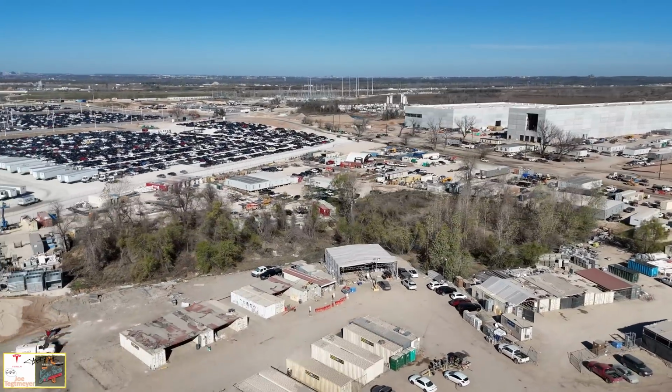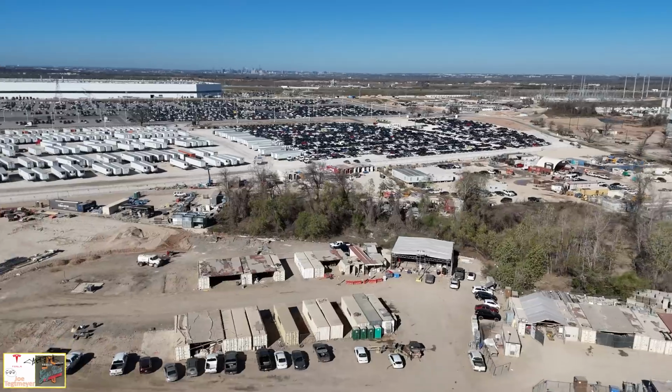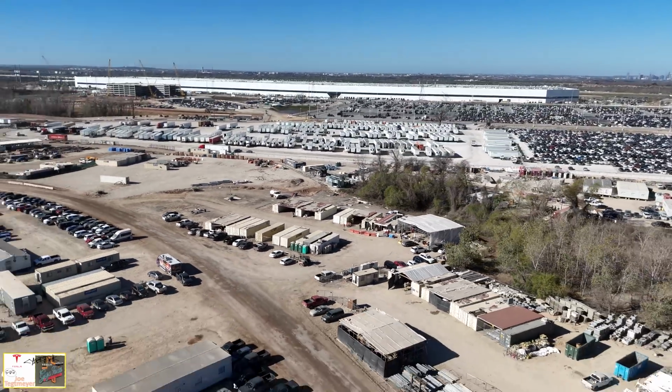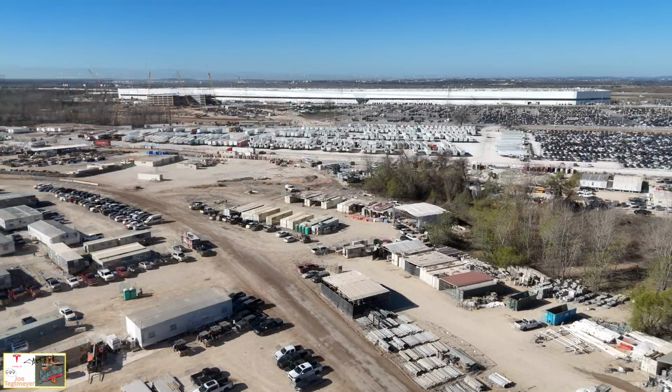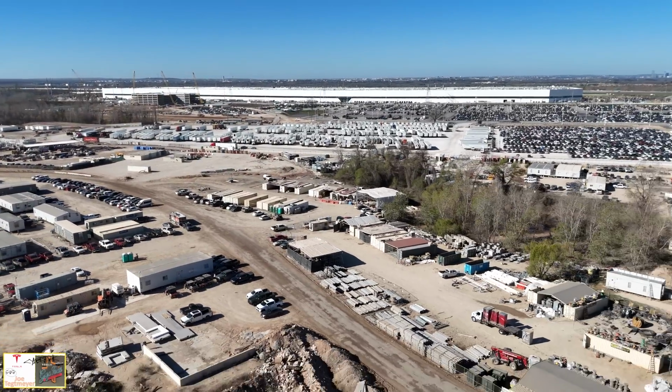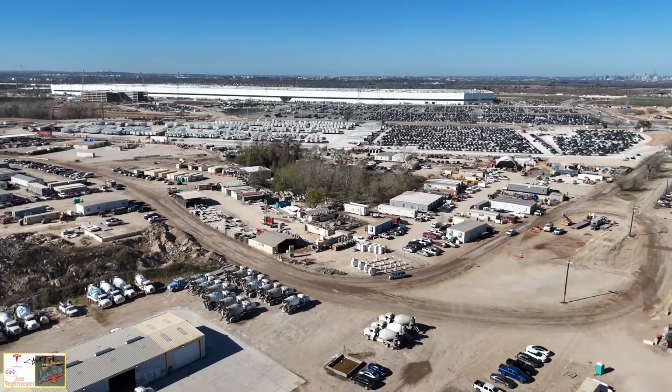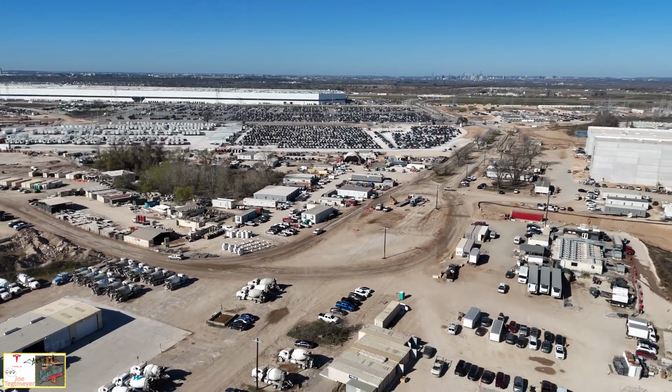So let's fly around this further east side, take a look at the factory from this vantage point. This gives you a good sense of the activity, the changes near the factory, that multi-level parking garage, the east warehouse on wheels that I think may be moving to the west side at some point, and generally how this part of the site appears.